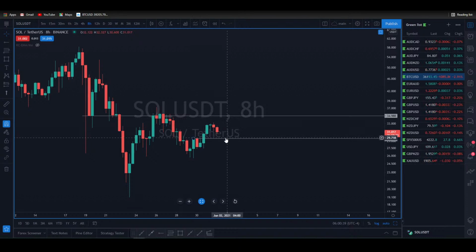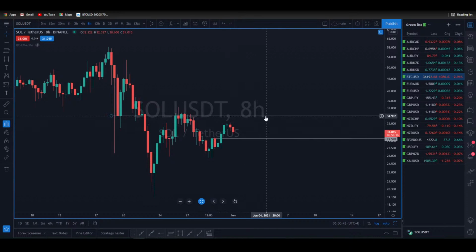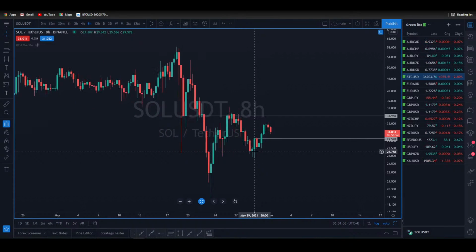29.57. As long as that holds on an 8-hour closing basis, you may be testing resistance again. That's what I think it looks like it wants to do. But I've been wrong before. So if you do take this entry down here, make sure you wait on that 8-hour close. You've got to make sure that close is above 29. If you get a close below, this is invalidated. You're going lower.